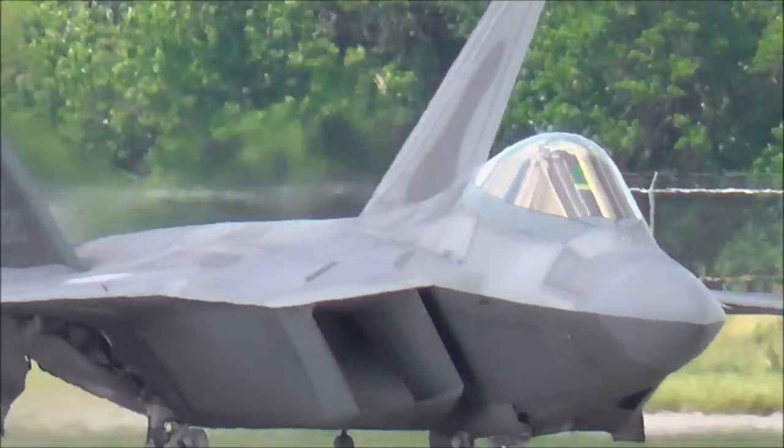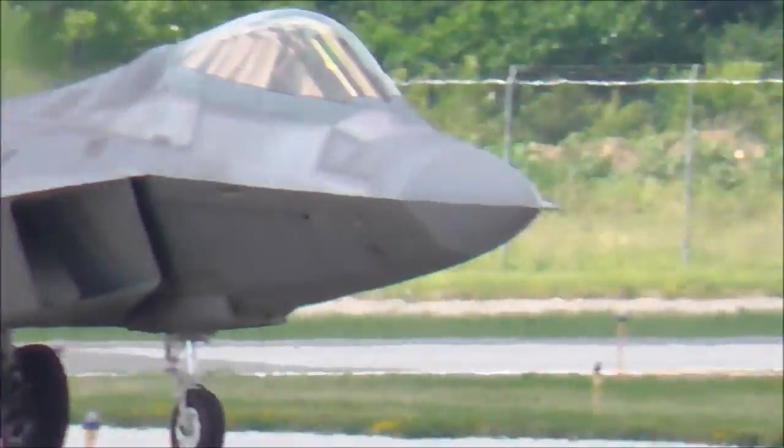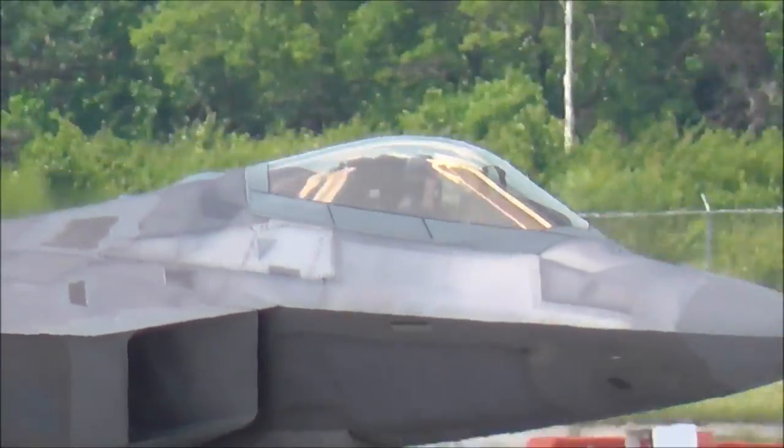What a delight. And don't get used to it. It's not going to happen everywhere we go, Rob. It is a rare gift and a treat.